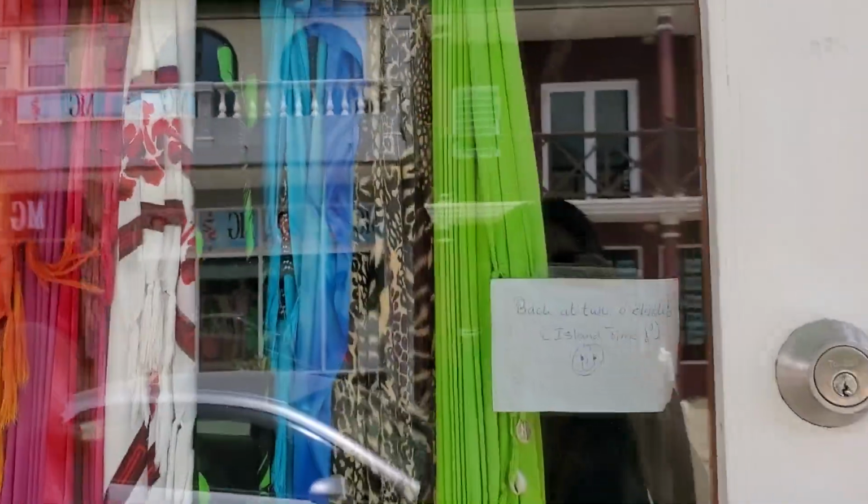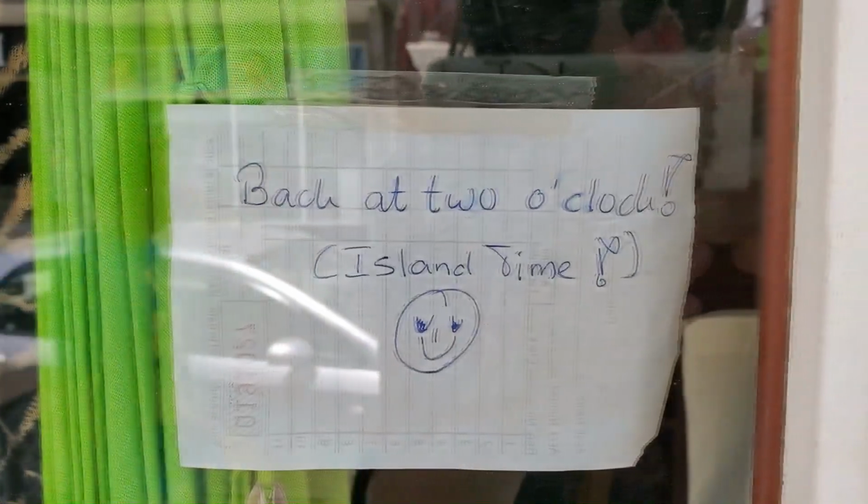I don't know if you can read this, but the store is running on island time.